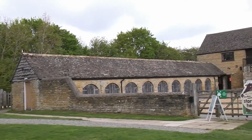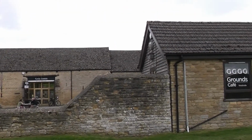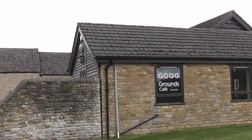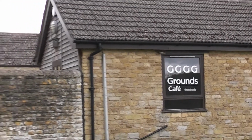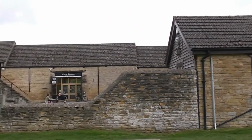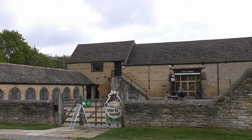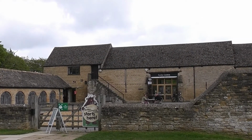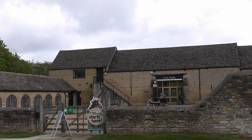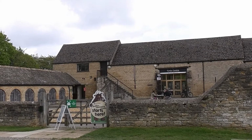And here you can see the rear of the cafe, which I think is called the Grounds Cafe. And a nice outdoor area, weather and restrictions permitting, and also a cycle hire shop inside the building straight ahead. So there's quite a lot on offer here at Fineshade.